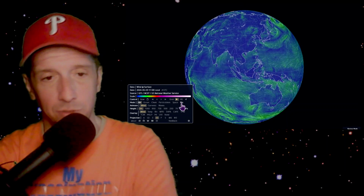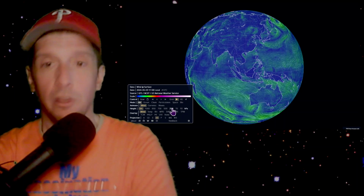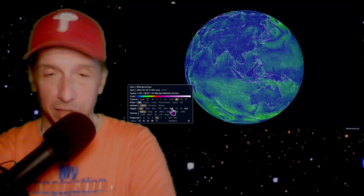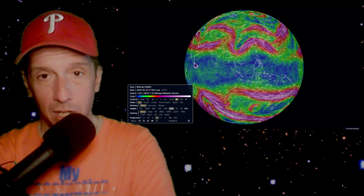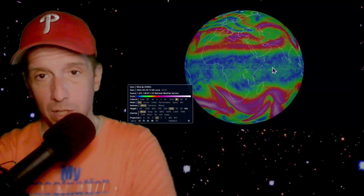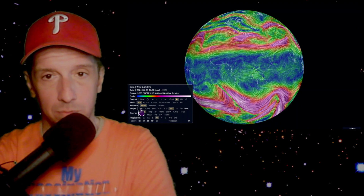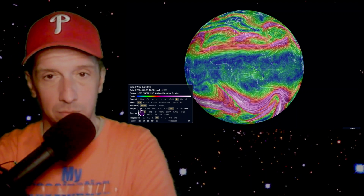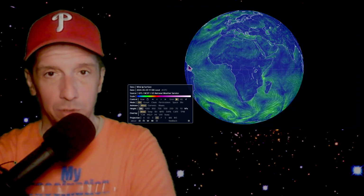Here are the wind patterns. Surface winds of the east. Shout out to our viewers from under and from over the equator on this side of the planet. There are the jet streams of the central world. Surface winds of the central world.